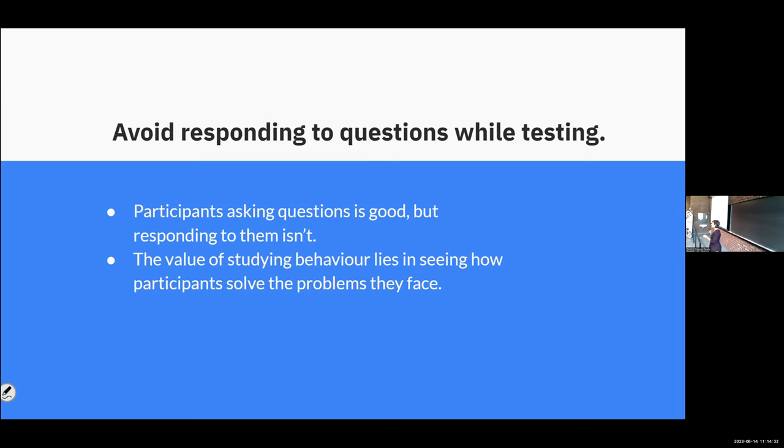But the true value of usability testing is to be able to see how they stumble, right? As uncomfortable as that might make you feel, it's very useful to take a step back and just allow them to go through those mistakes, because those mistakes are what is going to help feed back into the design, and then we will know exactly where they were stumbling.